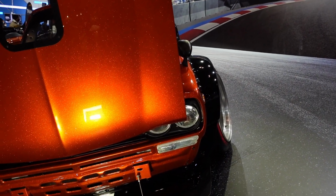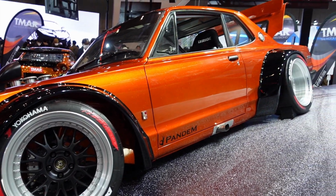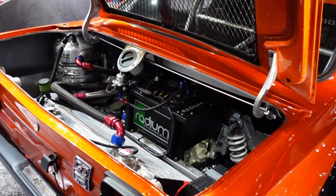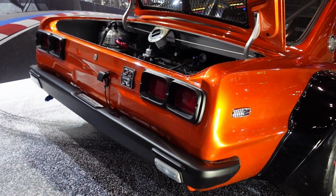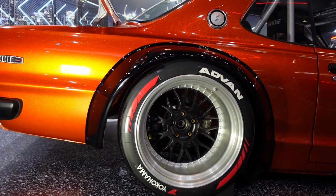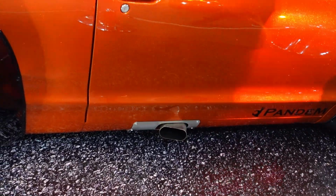Front suspension, look at it. Can't see much just the way it's sitting, but yeah, custom lower control arms it looks like. Rear brake, twin caliper, non-vented Willwood setup, dual side exit exhaust.